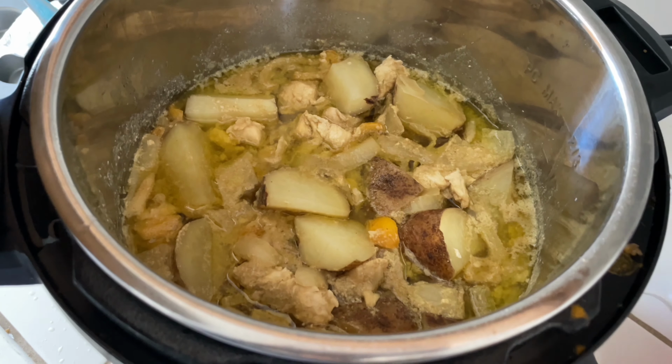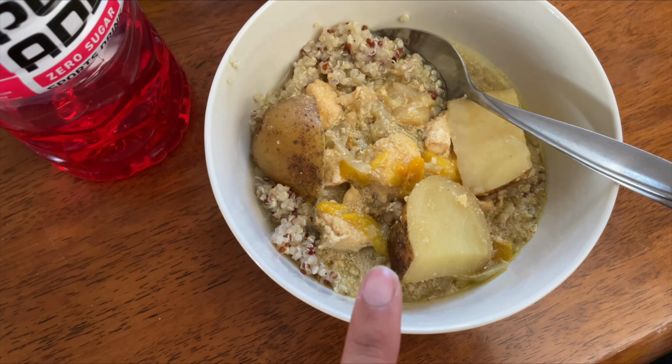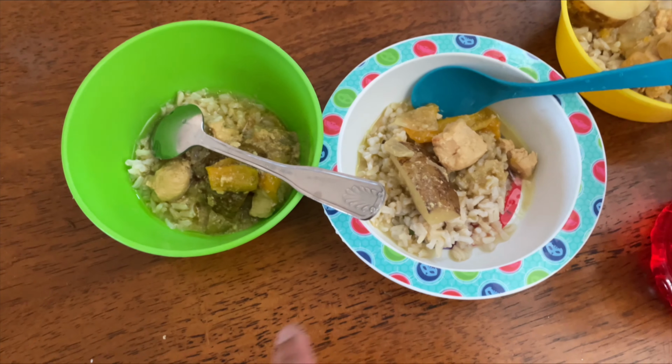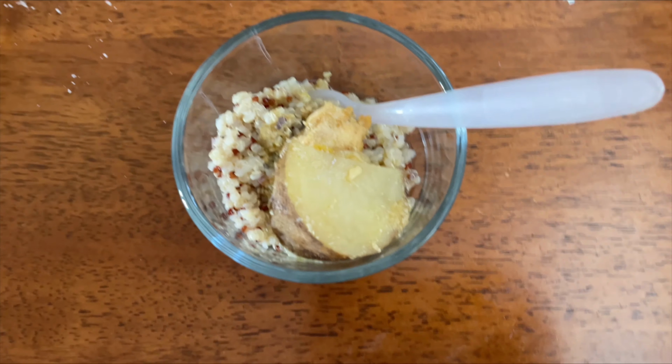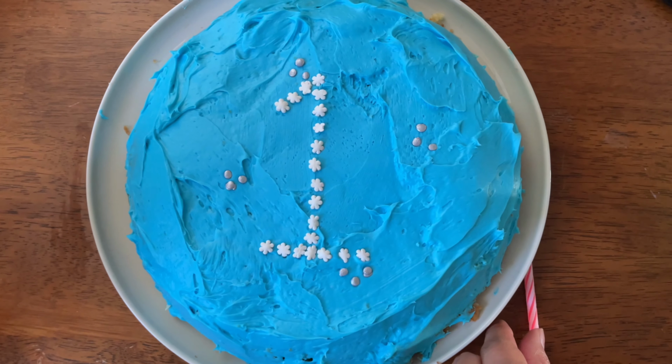And we have dinner ready. So I'm using the leftover quinoa for my green chicken curry, and then the boys have brown rice in theirs. And then Adelina has quinoa too. I put little sprinkles on her cake.